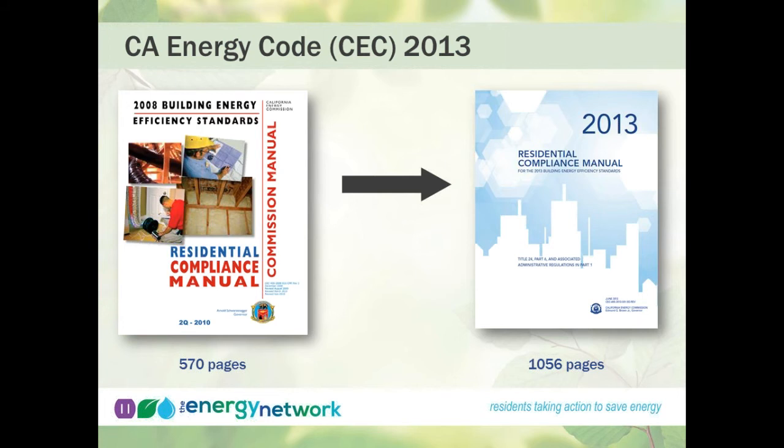The energy code references what is called the compliance manual. And the compliance manual goes in more detail about those tests and code requirements for the home. The previous energy code referenced the compliance manual. It had about 570 pages. We now have 1,056 pages in this reference manual. Now, a lot of them are the appendices, which include the HERS forms. But nonetheless, there's a large reference manual that's needed to understand the code in more detail. So when looking at a building's requirements, it's important to have not only the code reference, but also the residential and non-residential compliance manuals so you understand what is needed for your building.